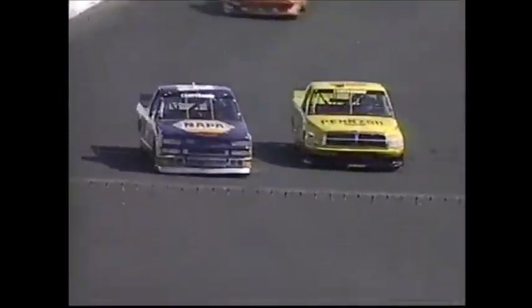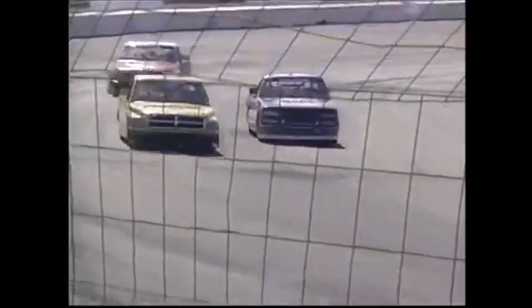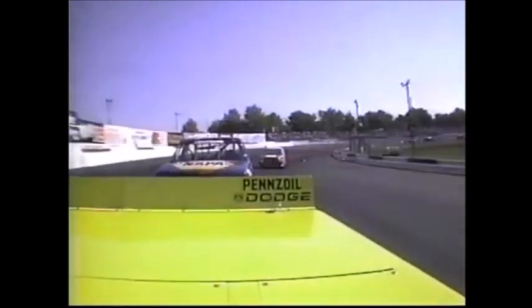One thing about Ron Hornaday being on the outside, Tony Raines cannot use all of the racetrack that he wants to because Hornaday is there. So Tony Raines is actually having to alter his line because of Ron Hornaday being on the outside of him. That time it was Raines who reassumes the lead. That was lap 17.